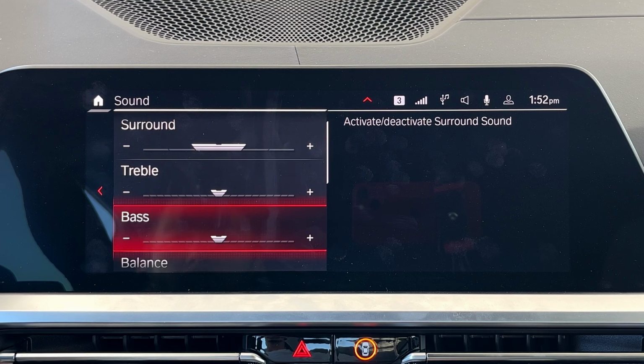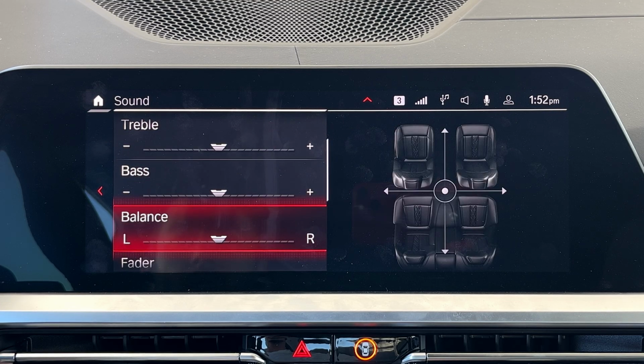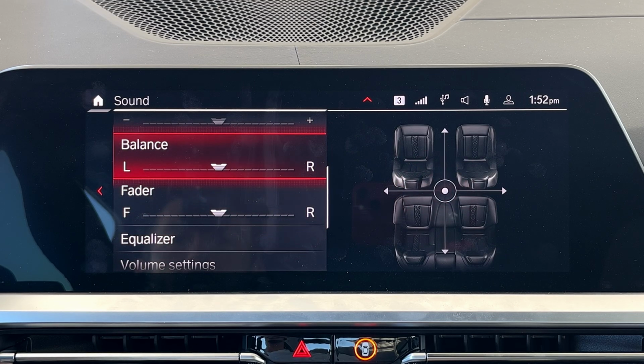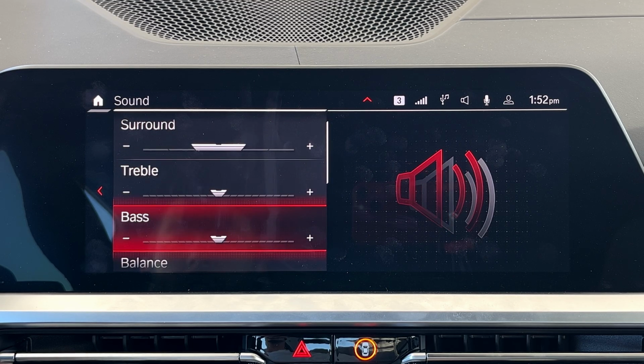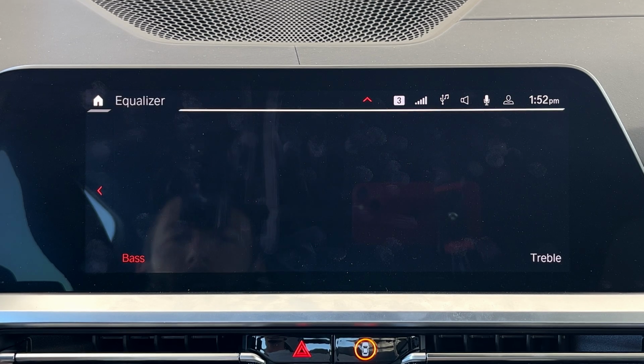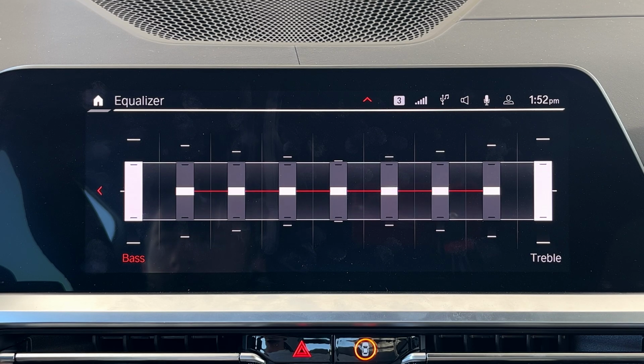Then below that you have adjustments for treble and bass. We'll go through those after the next song picks up, and front, rear, left, right, fader, and balance. And if the treble and bass adjustments aren't enough for you here, you could go down and use this 9-band equalizer. I think it's nice that BMW and Harman Kardon provide this, and I think every high-end sound system should have this built into it, so that you can really fine-tune your listening preferences.